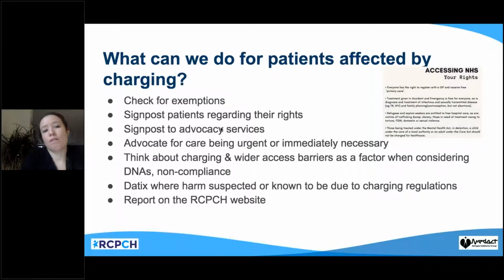Checking for exemptions, signpost patients regarding their rights. So make sure that people know that they can register with the GP. And if a child's come in and the family aren't registered, try and get them registered before they leave hospital if you can, or at least support them to do so, because they will all have access to primary care, and potentially that can avoid further admissions where they might be billed as well if they have good primary care.